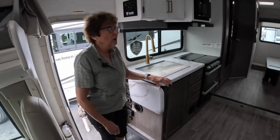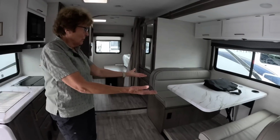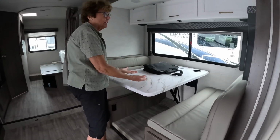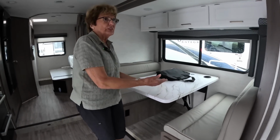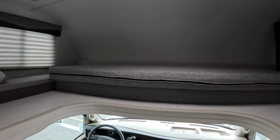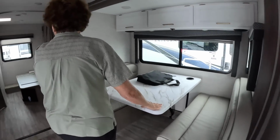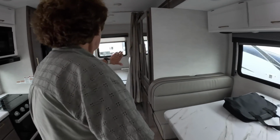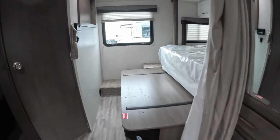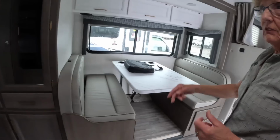Ooh, I like the colors. This is very nice. I always say very nice. What I'm noticing first is how big this is, all the space you have. And this makes into a bed. What I like about the Cs that have the cab overs on them is that you have that bunk bed up there. So you've got the bunk bed, this makes into a bed, you have a bed back there that folds when you bring in the slide, so you can pull that in. And the only thing that this is lacking is a sofa. You don't have the traditional sofa.